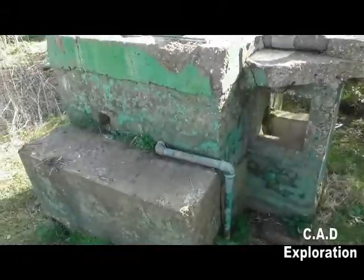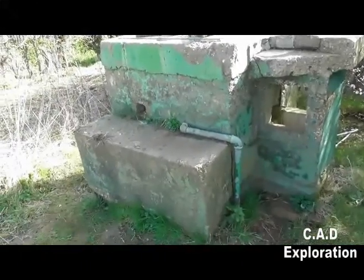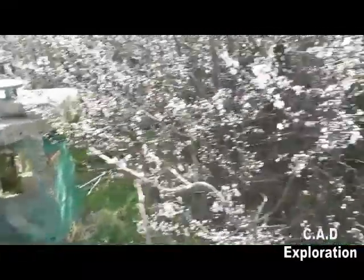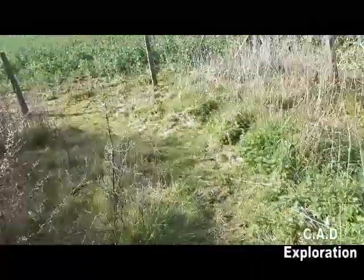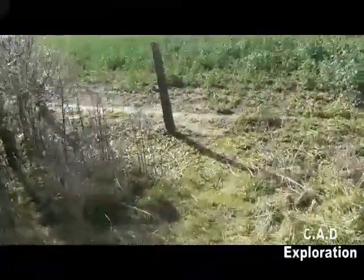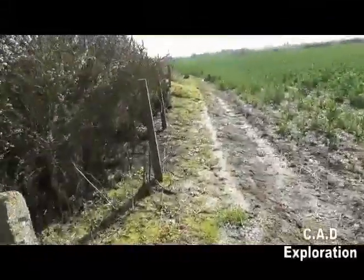So I hope you liked having a look inside at this ROC post, and let's go and have a look at this air raid shelter. Over there, here we go. Let's go and have a look at this air raid shelter. I put my light back in the car, so I don't think it's all that dark in there.